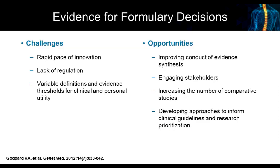I think one of the things that's important for us as systems, as managed care organizations, as integrated care groups, is that we need to look at some of the opportunities that exist. And so, we need to be engaging each other as stakeholders. We want to be working with our partners, both in industry and in healthcare, to increase the number of comparative studies. We want to improve the conduct of evidence synthesis so that at the point in time we go to make a decision, we're ready for that. If you look at some of the challenges we're faced with today, there is this rapid pace of innovation, and we end up with variable definitions and different evidence thresholds. I think clearly, as we've looked at some of the SMA trials, very small populations, and especially in the pharmaceutical world, sometimes we're not used to seeing trials that small.